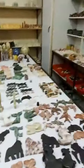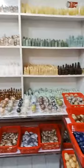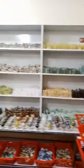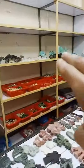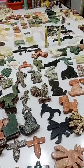So here you can see many kinds of towers, spears, tumbles, everything you need. So currently we have all these. You can see on the shelves we have many kinds of tower spears, bombs, hearts, and a lot of towers. You can see also we have specimens and the carvings here on the table.